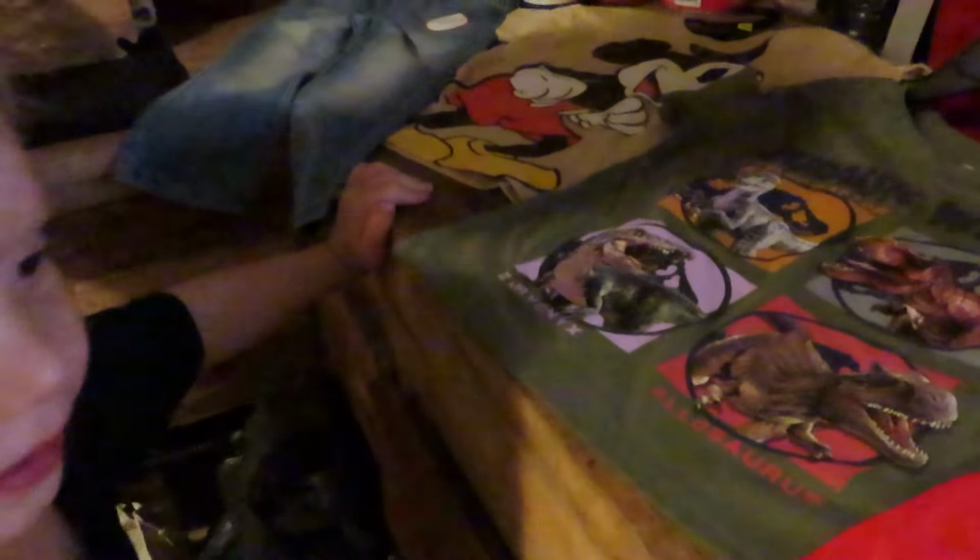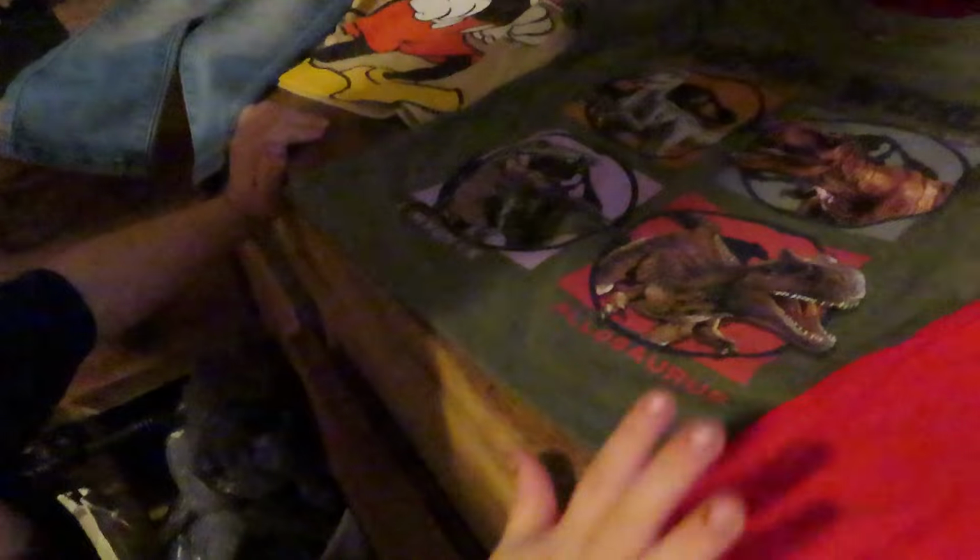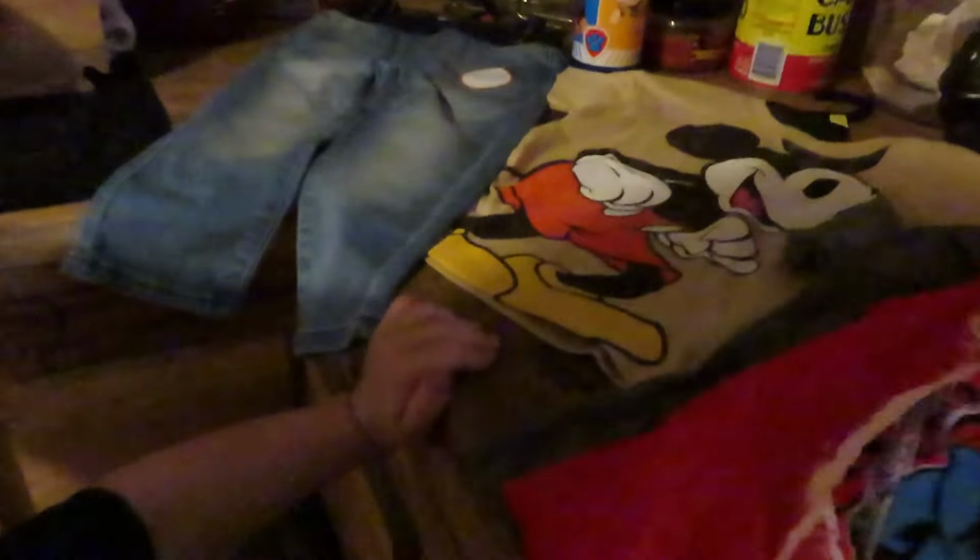Theo didn't need that many clothes, you all, because he has tons of clothes. But we did want to get him something so he could feel special. And then he picked his socks out. What are these? Paw Patrol socks. And then his tennis shoes. All that came from Walmart. And these came from Walmart too. And these came from Black On Shoes. And as you can see, that's what they look like.